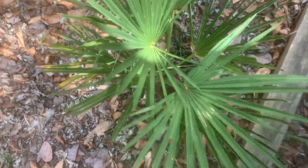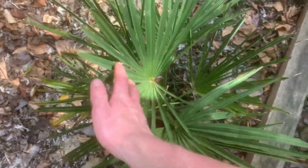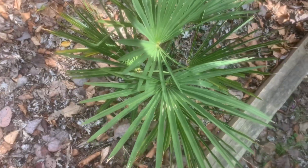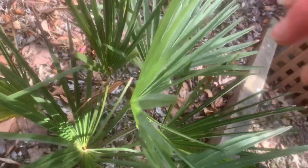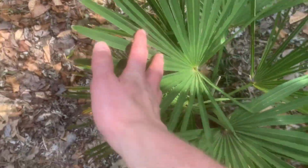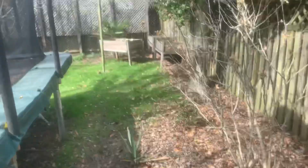And clearly distinct, obviously. I'm almost certain this is a true Takil. When I got this, I didn't really know how to identify them. I've seen videos of them now, and it's got this silvery backside. It's kind of hard to tell in the light, but looking fantastic. Look at this frond, just gorgeous. This was my biggest palm, I think, till I got that big trackie.